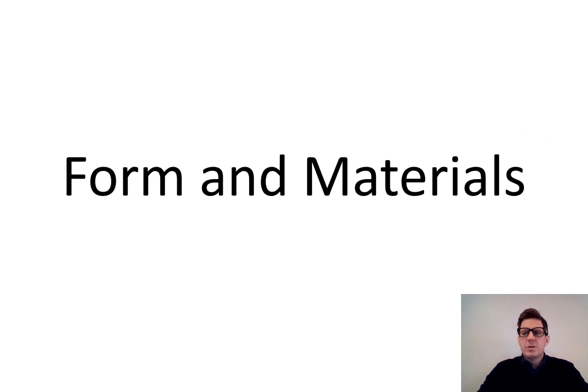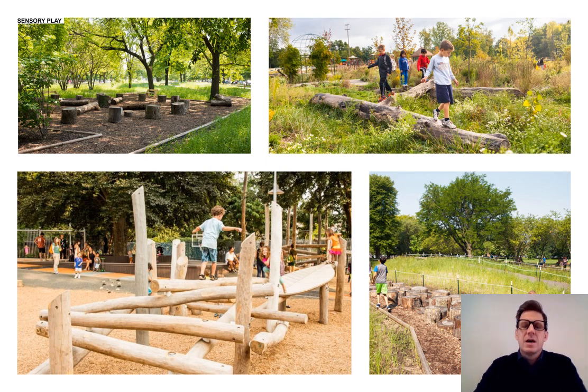The next slides I'm going to move through fairly quickly, but these will just start to give you an idea about some of the things that we are suggesting or could envision being successful in this sort of space. So here's some images that show that idea of sensory or natural play. You can see these sort of log steppers and the kids moving across these fallen trees within a more natural type of landscape.